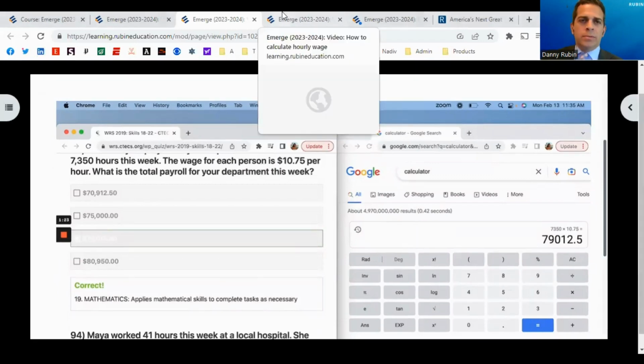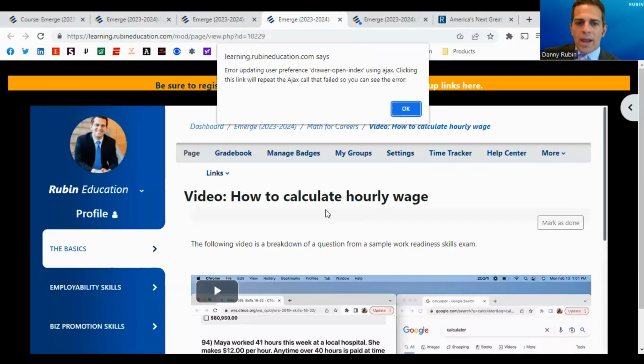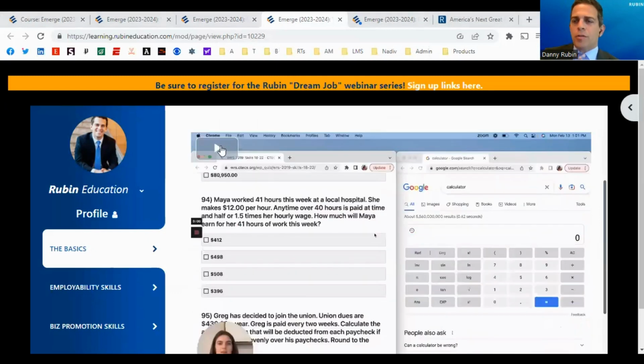Let's do one more in the same manner. Hourly wage. Again, another question that could have appeared on the workplace readiness skills exam.